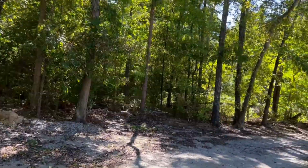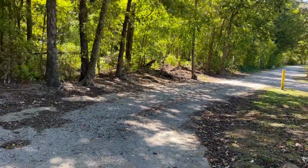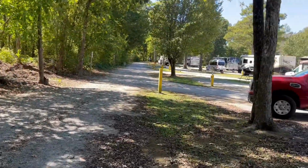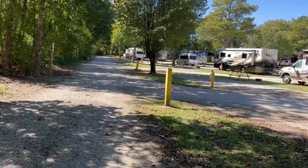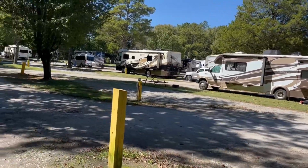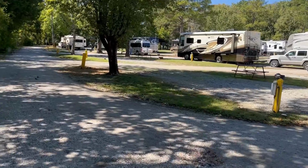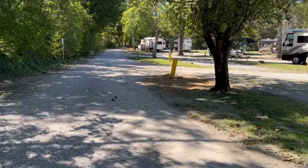What I didn't care for though is the sites. They're really close together, in my opinion. As you can see, it's like 4 feet of grass in between each site, so you're really close to your neighbor. But they do have a fire pit ring. They also have a picnic table in each site. Again, full hookup, of course, which is great.